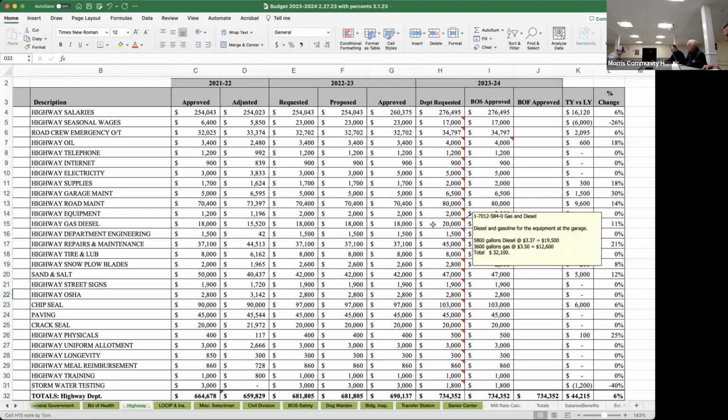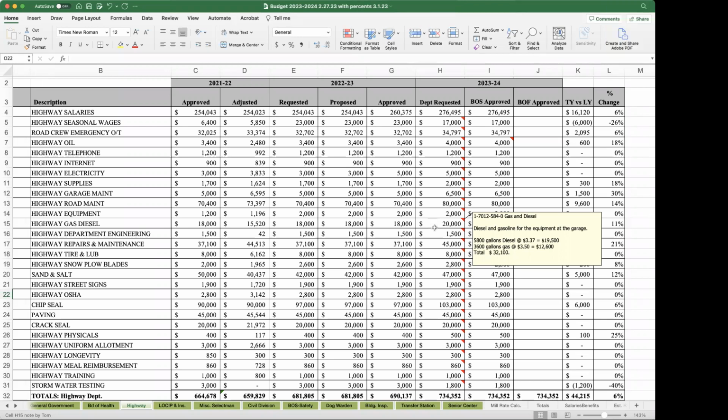How many gallons do you buy? Well, 7,000 diesel and 1,100 gas. That's a rough average. It says 5,800. Yeah, that might have been what we used this past year. My notes say 7,000, but that's a 4-year average. And this year, it's going to be light.